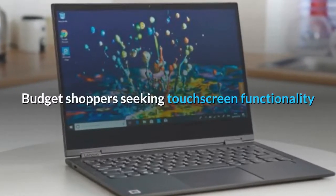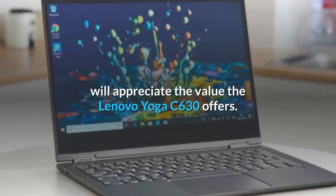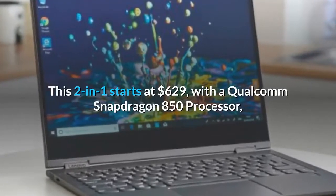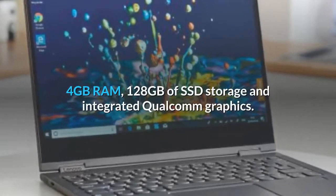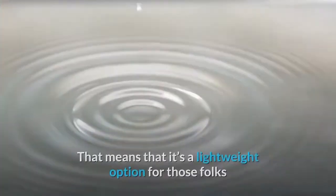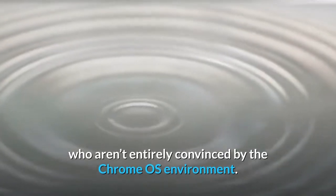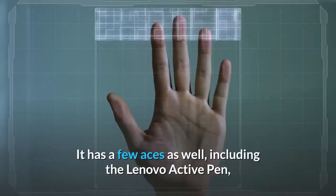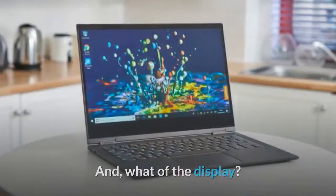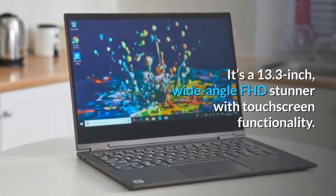Budget shoppers seeking touchscreen functionality will appreciate the value the Lenovo Yoga C630 offers. This 2-in-1 starts at $629, with a Qualcomm Snapdragon 850 processor, 4GB RAM, 128GB of SSD storage and integrated Qualcomm graphics. That means that it's a lightweight option for those folks who aren't entirely convinced by the Chrome OS environment. It has a few aces as well, including the Lenovo Active Pen, a fingerprint reader and more than 23 hours of battery life. And what of the display? It's a 13.3-inch, wide-angle FHD stunner with touchscreen functionality.